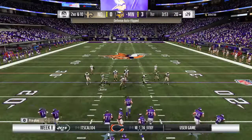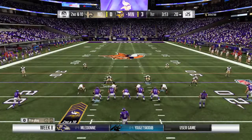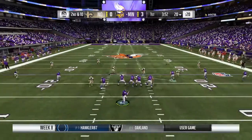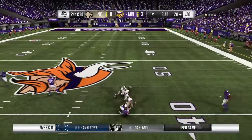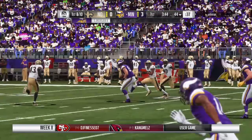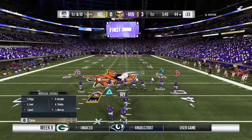Meanwhile, they take a shot to start the drive, but this is going to wind up incomplete. They'll try again from the 20 on 2nd and 10. On 2nd down, Cousins again. Got his man complete over the middle. That's Morgan. And he'll get this one way up just shy of the 45-yard line. That one goes for 24 yards.